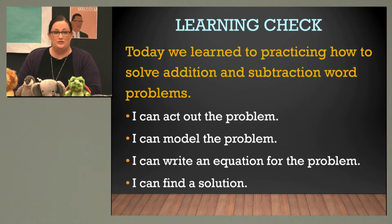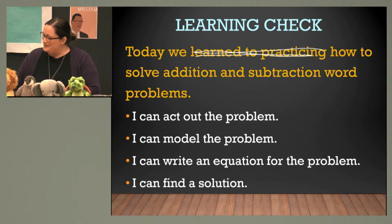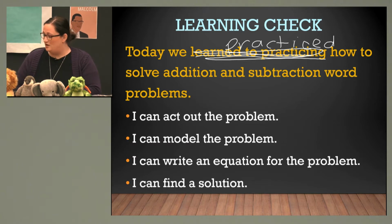Today we learned, oh, Mr. Kevin, I thought I got them all right. That's okay. But I'm gonna fix it because that happens. Today we didn't learn to practicing, we practiced. Today we practiced how to solve addition and subtraction word problems. We were able to act out the problems and talk about them. We modeled the problems. We wrote equations for the problem and we found a solution.